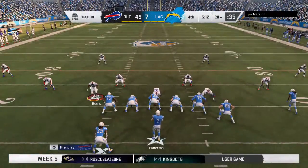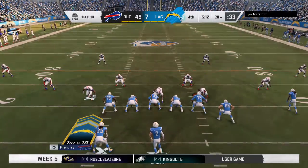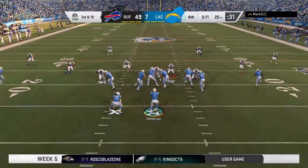The Charger drive is about to get going, and last time wasn't pretty: one play and an interception. We'll see if they can do better.